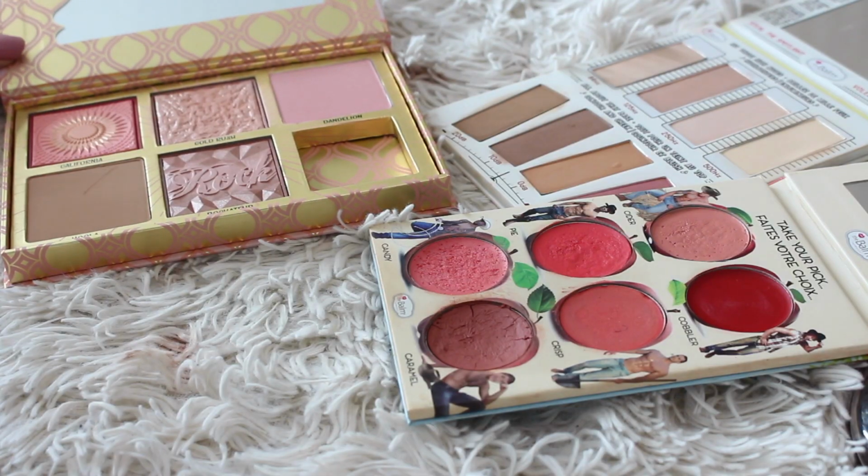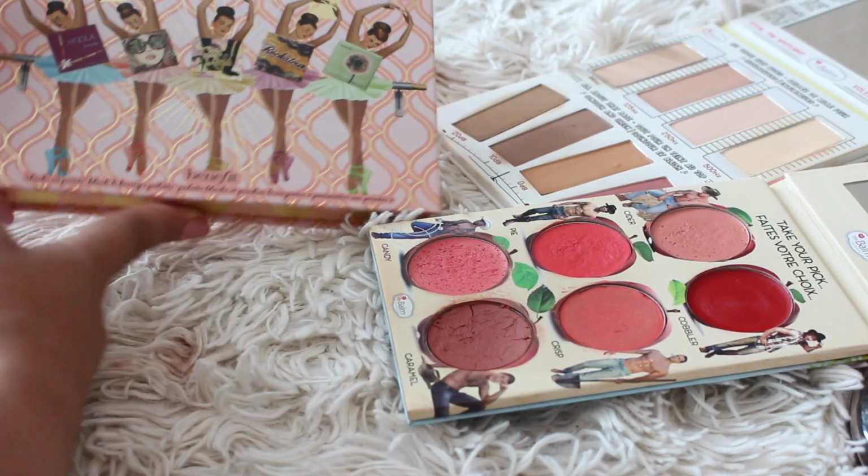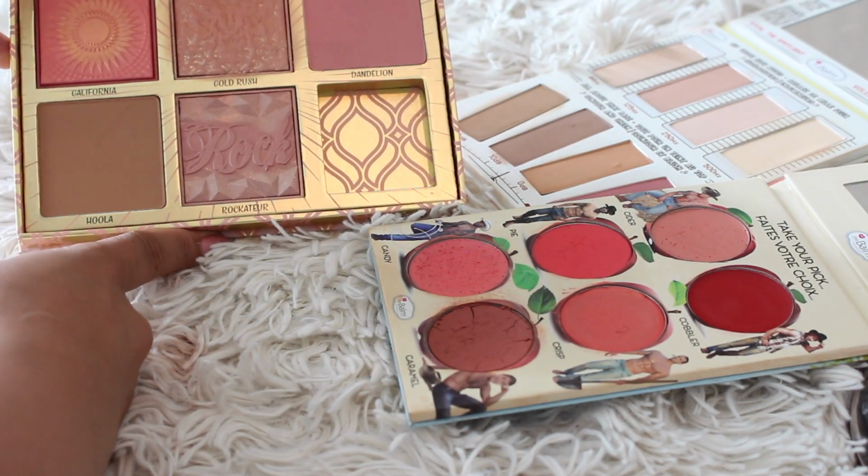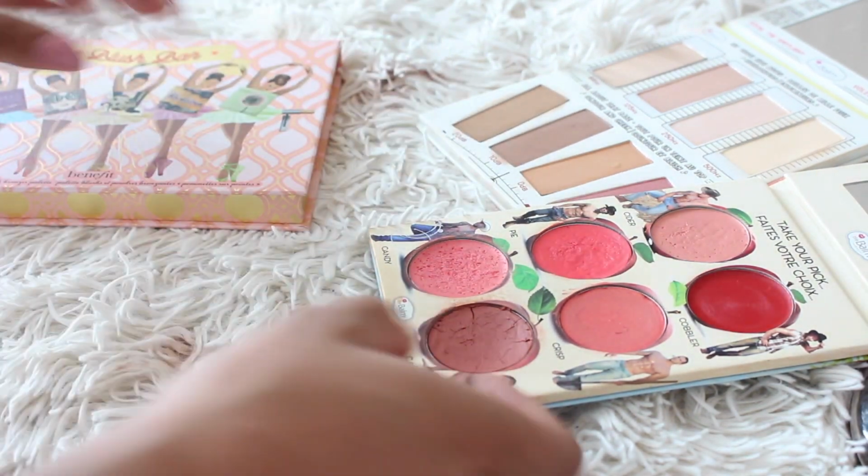I have some super visually pleasing palettes here. So this is the latest from Benefit. It's their Blush Bar. And I haven't really played with this that much. I've really been meaning to try Gold Rush on my cheeks, and I haven't. So this is going to stay.